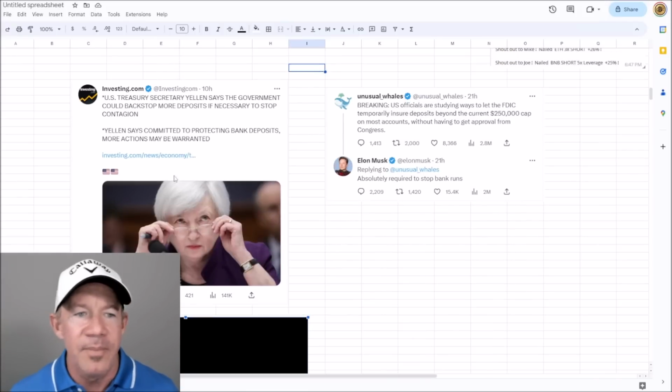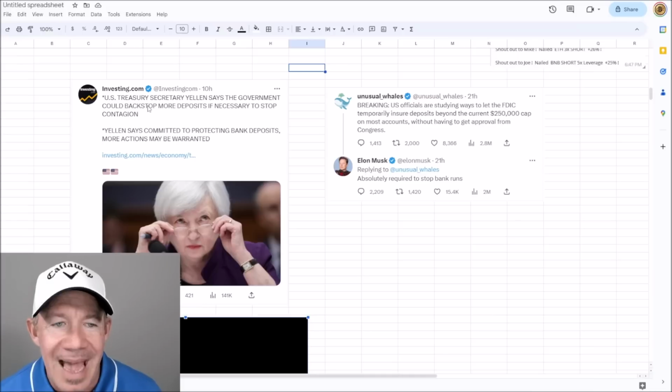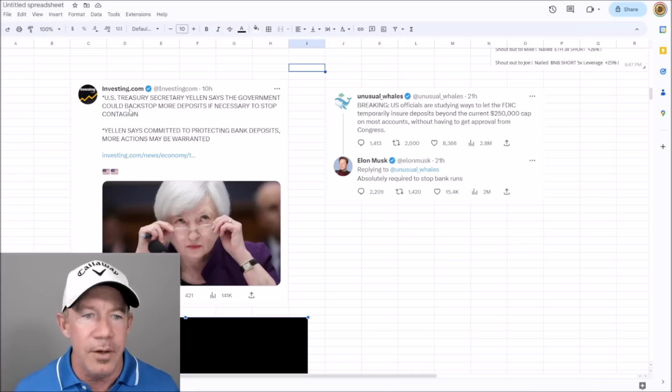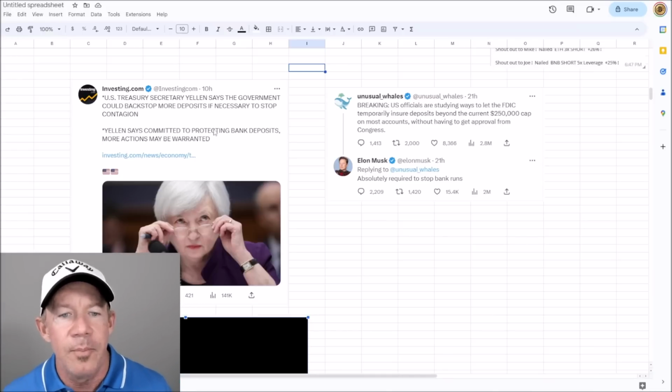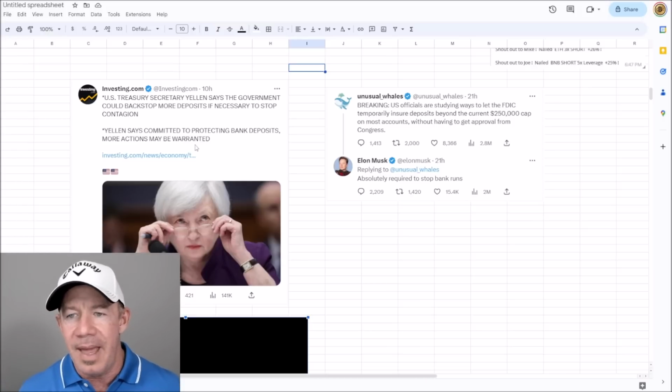Janet Yellen comes out and says the U.S. Treasury Secretary says the government could backstop more deposits if necessary. They don't want an outbreak of bank run fears, right? They're committed to protecting bank deposits, and more actions may be warranted. So they're stopping the banks.